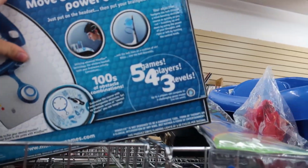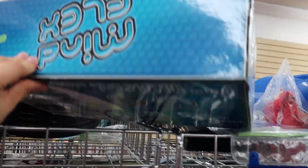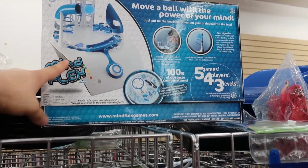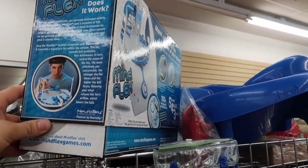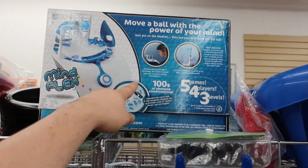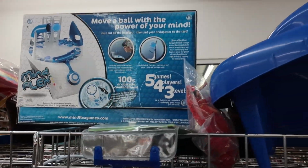I just found this pretty cool Mattel Mind Flex game. Now unfortunately this is a single player one. If this was Mind Flex Dual, you'd be talking about 100 bucks, but the only way this would be really worth something is if it was still sealed. But that's a really cool game. But always be on the lookout for Mind Flex Dual.